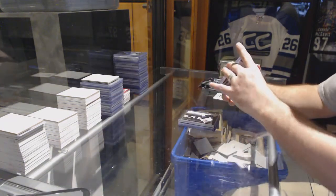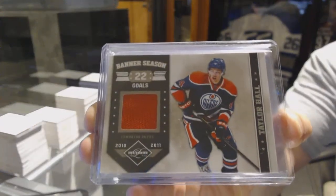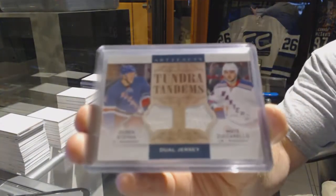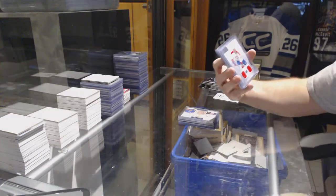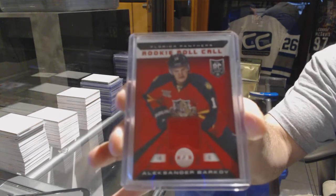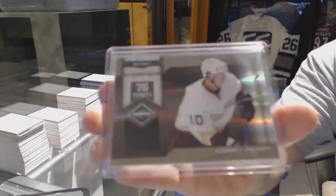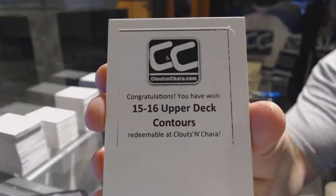49. We've got for the Oilers a banner season number to 99, Taylor Hall. We've got for the Rangers, Zuccarello Stepan, Tundra Tandems dual jersey. For the Canadiens, number to 125, Pierre Turgeon, dual jersey, number to 125. For the Florida Panthers, rookie roll call, Alexander Barkov. And for the Anaheim Ducks, a banner season, number to 99, Corey Perry. And we got 15-16 contours.